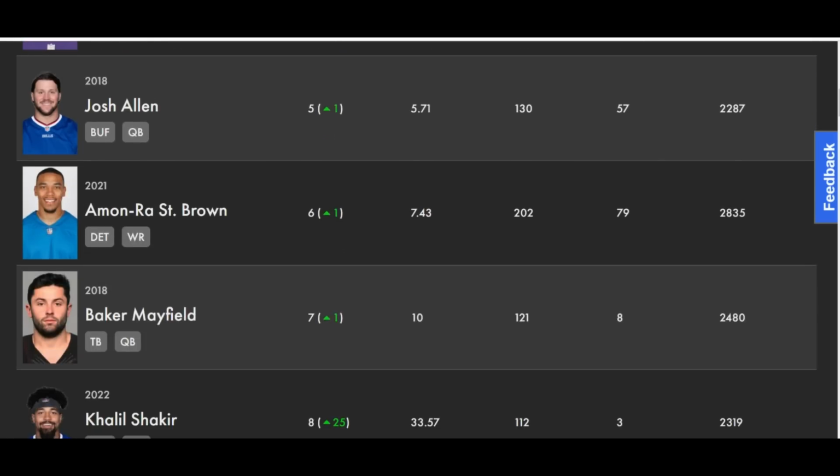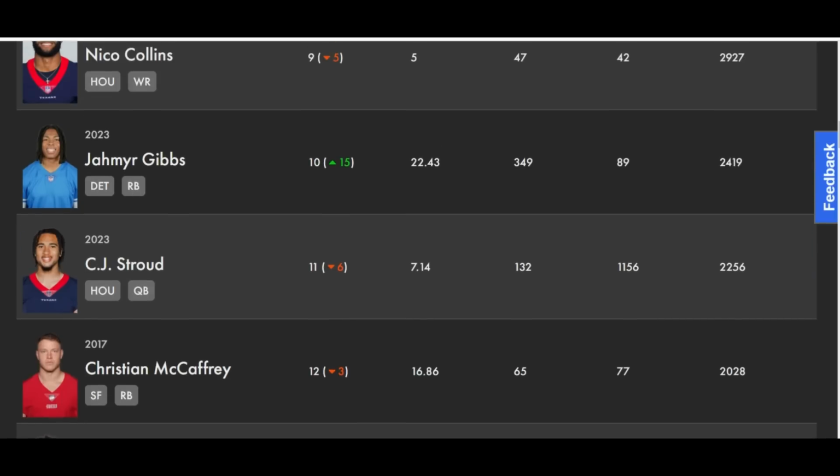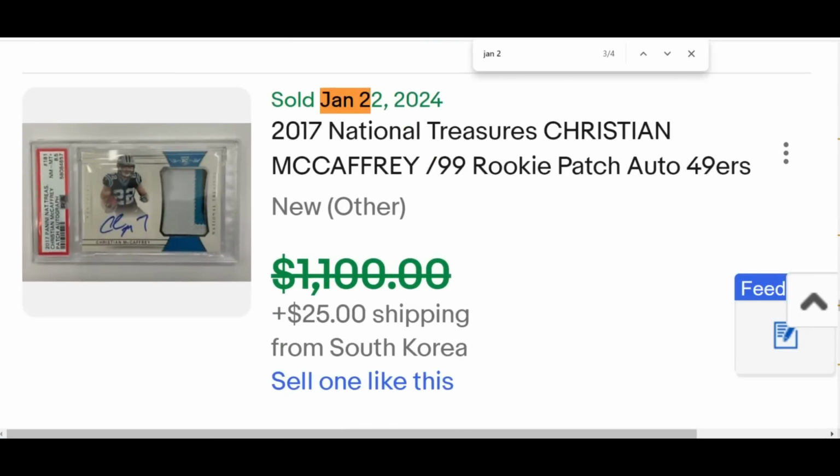So in fact, when you look at the volume data, Christian McCaffrey might be down here with only 65 buy it now or best offer accepted cards in the past 24 hours. But he's only got 2,028 different rookie cards, and you guys are now seeing the current price point of his cards. So this plays a big role in it as well. The cards are really expensive.